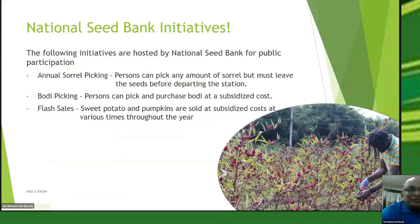Right. So we now come into the seed bank initiatives. So we talked about the sorrel. We here at the National Seed Bank actually have what you call an annual sorrel picking, which draws a lot of attention. Our sorrel, because of the weather conditions and so on, we're looking at anywhere January, February, around there, that the sorrel will be available.